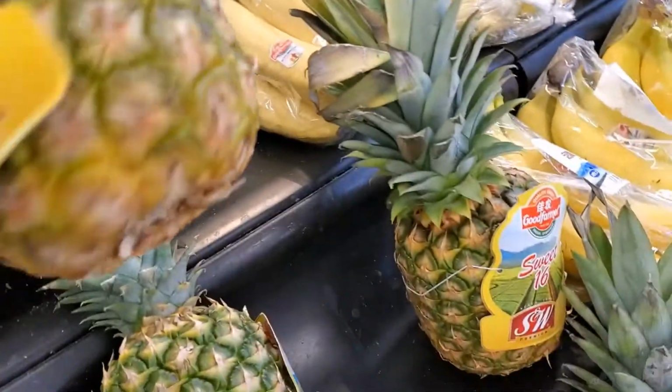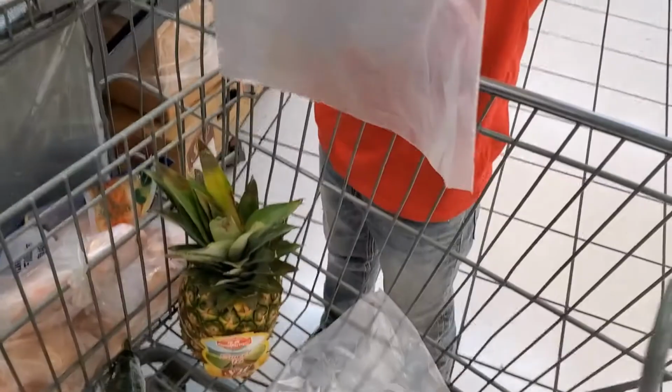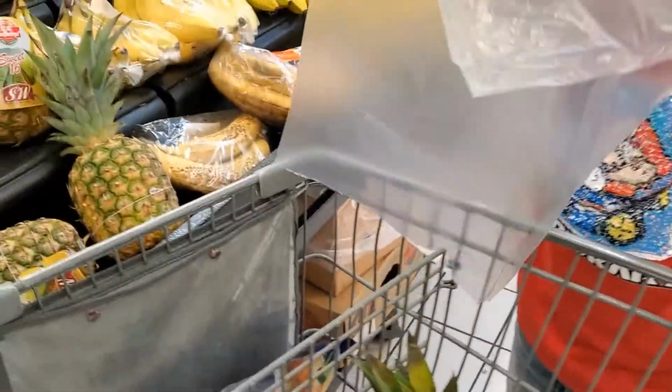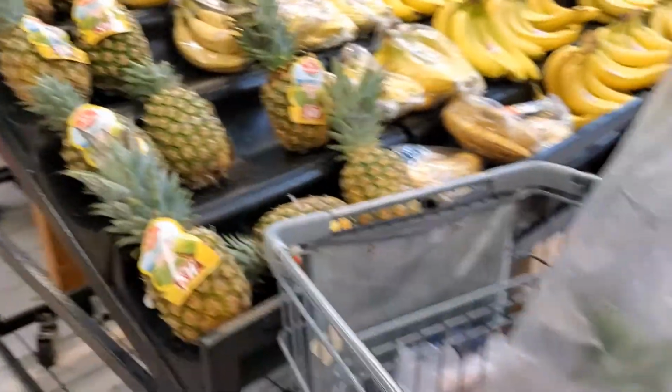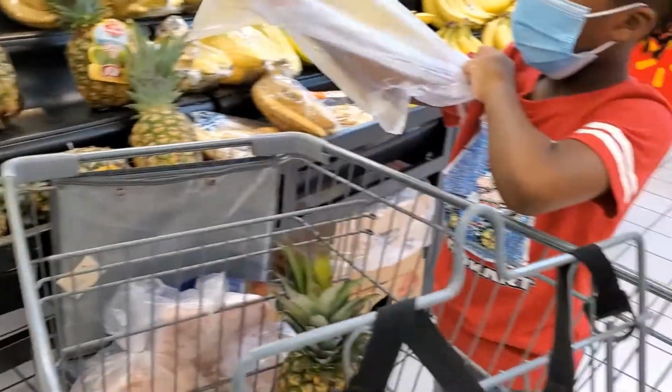All right, the one that looks nicer. My better one here. Can you open it for me, please? I can put the pineapple in. This is one bag. It's just longer than the other because of the fruit section. So I have pineapple. We have yellow. We need red, orange, green, pink.